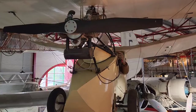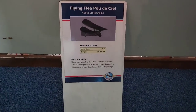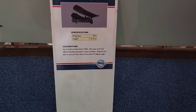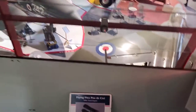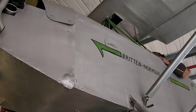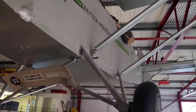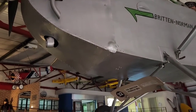Here's a funny-looking little airplane called a Flying Flea. Home-built aircraft of the 30s. Not easy to fly. Hard to handle. 20-foot wingspan. Had a 650cc engine, like a little motorcycle engine. This little plane right here, the Britten-Norman BN-1. Another little small open seat airplane.